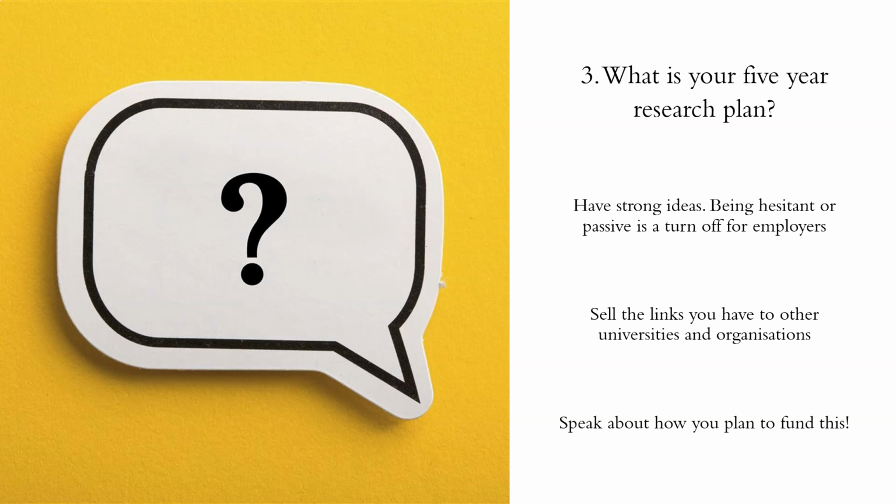This is something I've tripped up on myself, so this is why I really want to put this question in. What is your research plan? Now, it might not be 5 years, it could be, well, if we employ you, what do you plan to do in the next 6 months? Or in the next 2 years, 3 years, whatever it may be.